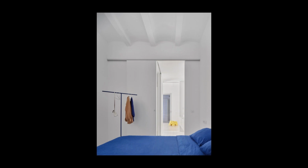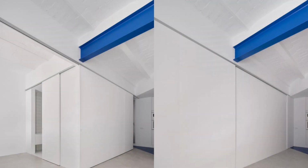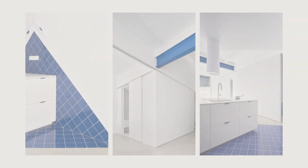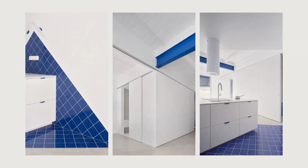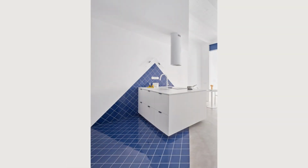take place simultaneously. The kitchen, transformed into a piece of furniture, becomes the epicenter of the project. Additionally, the use of glazed tiles contributes to emphasizing and defining the area of circulation related to it, while simultaneously dissolving its limits by extending into other rooms.